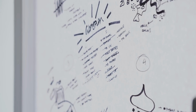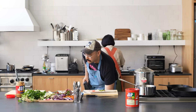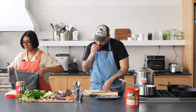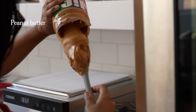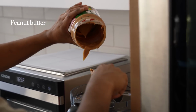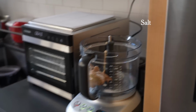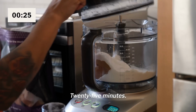I'm gonna do peanut butter powder. I'm gonna start on bread puree and spice nuts. So we're just gonna blitz up peanut butter with salt and tapioca maltodextrin. Is it technically a sugar? Mm-hmm. And it just sucks up oil. So a lot of fine dining places make olive oil powder. So we're bringing in that classic technique.